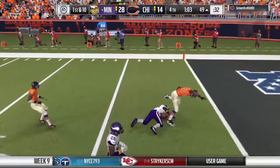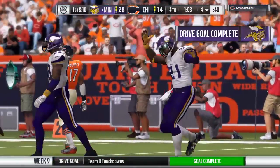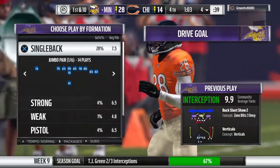And this is intercepted, and that should do it. A great read, and it's picked off. And a big turnover there as his guys will get the football back. And the Vikings now heading onto the field.